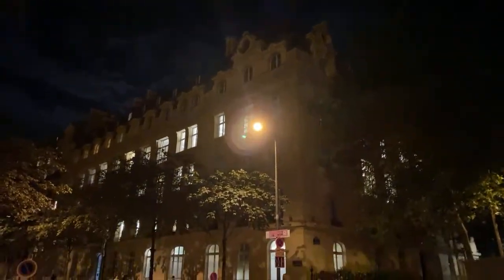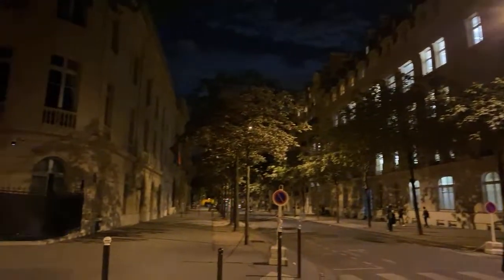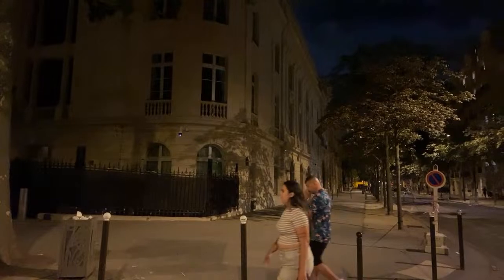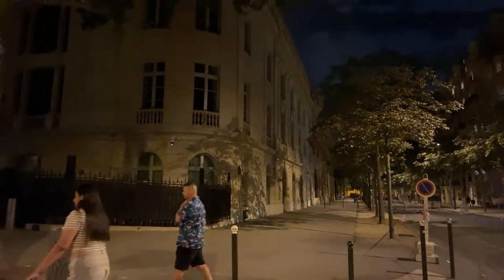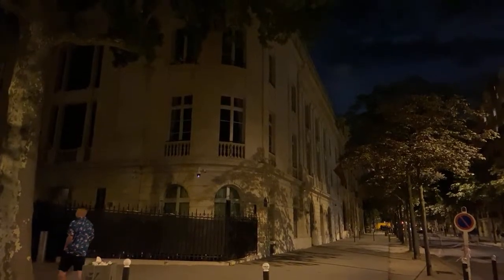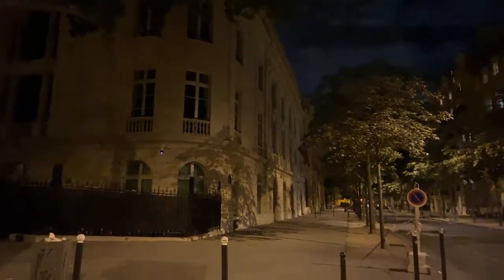So this area of Paris, of course, is quite expensive, right? Here you have an embassy. Which flag is that? Is it on the map? Not on the paper map that I have.